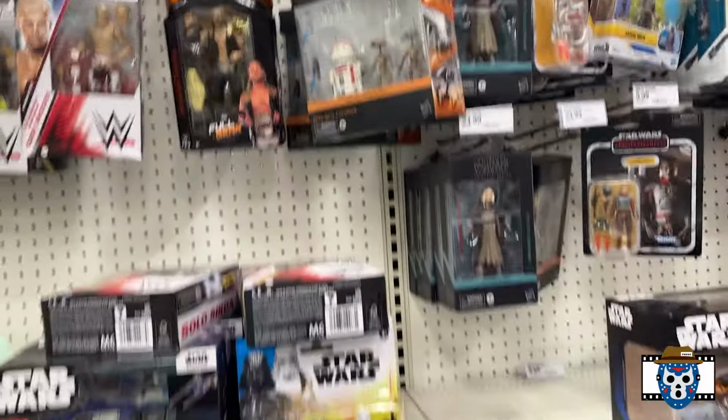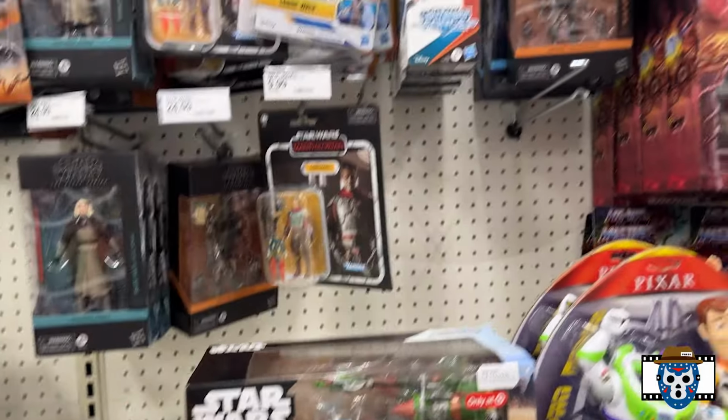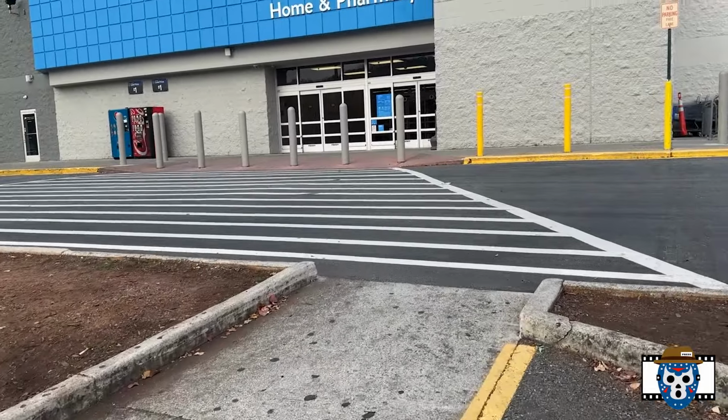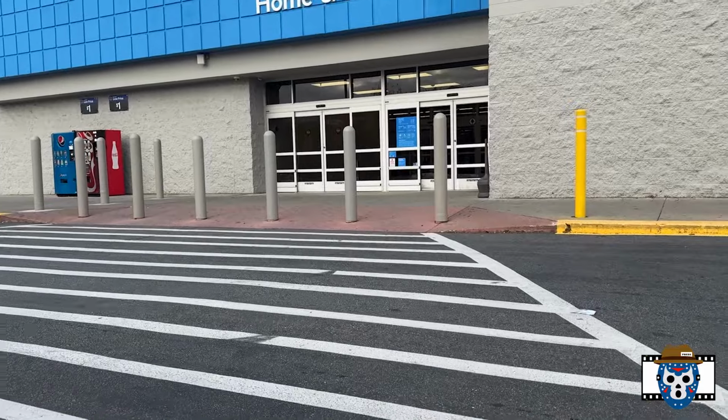Not seeing a whole hell of a lot in here. And I'm not staying in Target too long. I can't stand this store now. So, we'll see what we can do next. Maybe go into one more Walmart, see what they got. Why the hell not? This one usually has some different stuff.